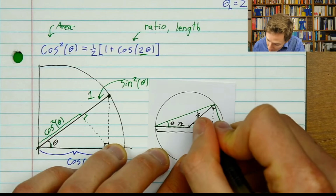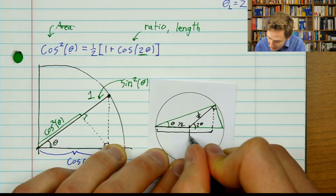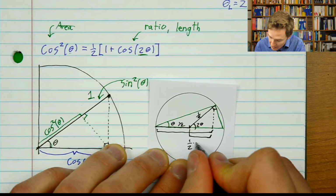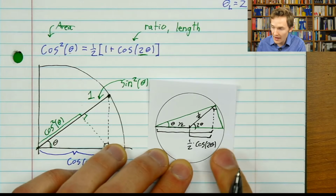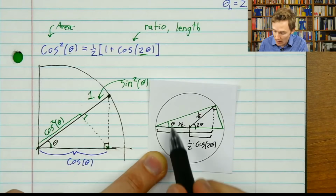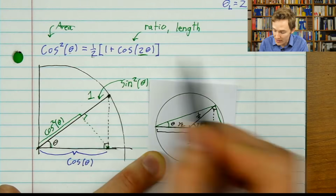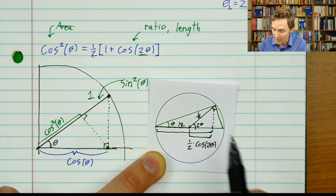But then the projection down, according to 2 theta, onto this remaining leg, ends up being that radius, 1/2, times the cosine of 2 theta. And of course, that's exactly what we want it to be. We've got the whole radius, which is 1/2, and then we're multiplying that by 1 plus the cosine of 2 theta, plus a radius of the circle times a scaled down version of that radius.